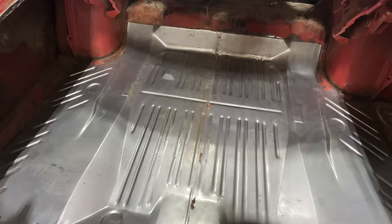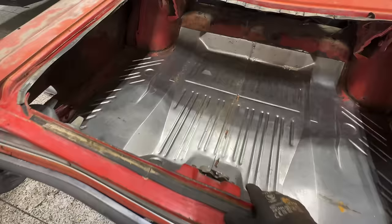Now, the only real work that I had to do here is, this car had suffered a hit here on the driver's side, call it a whiskey dent.